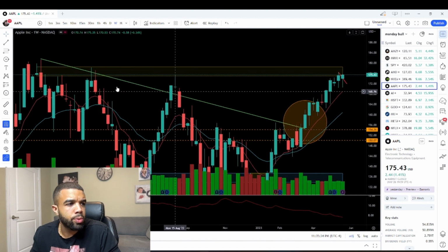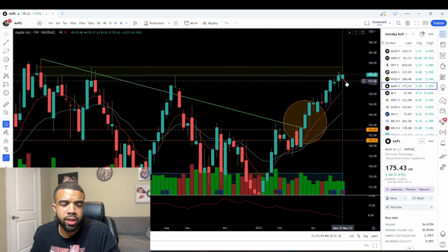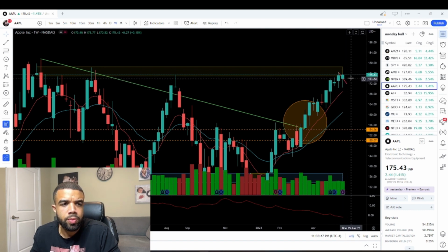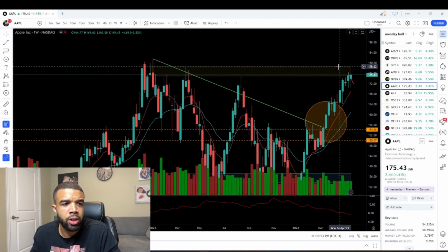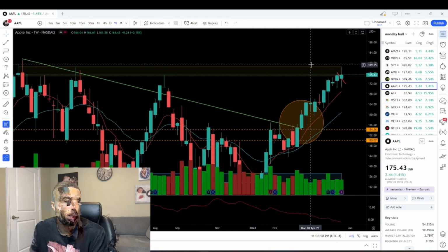But these reversals were pretty clean. So if we look at historical data here, when we get to this resistance, the reversals are pretty clean. We're not really seeing that right now. If we get above 176, I'm really bullish on Apple. I can really see a push to all-time highs and a continuation from there.